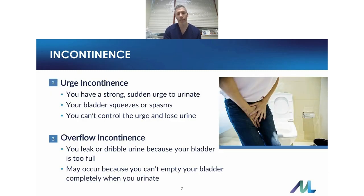Urgency incontinence, again, as I talked about with overactive bladder, is when patients get a strong, sudden urge to urinate, the bladder contracts when you don't want it to, and you leak before you can get to the bathroom. Overflow incontinence is leaking or dribbling urine because your bladder is too full. So this, again, can occur because you can't empty your bladder. And again, these lead to decreases in quality of life and are all different problems that need to be correctly diagnosed so that when we fix it, we don't result in more issues.